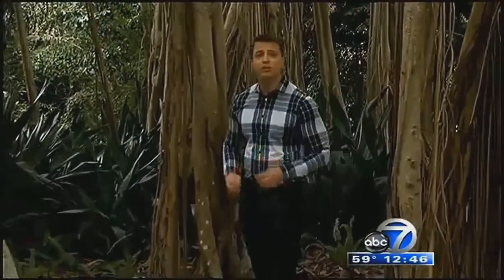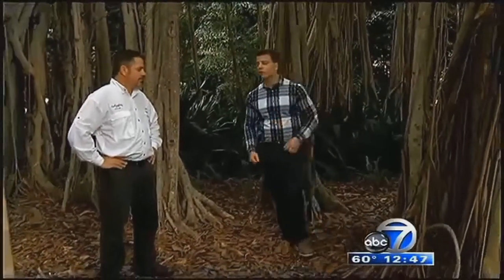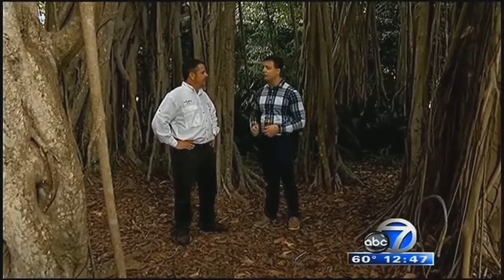Everybody knows about the spectacular galleries inside the Ringling Museum of Art, but did you know that the grounds themselves are actually living galleries with many spectacular sights? Among them are the soaring banyan trees. And today we're going to talk with head groundskeeper Kevin Green about these trees. Kevin, could you please tell us a little bit about the banyans and why they're significant to the Ringling?